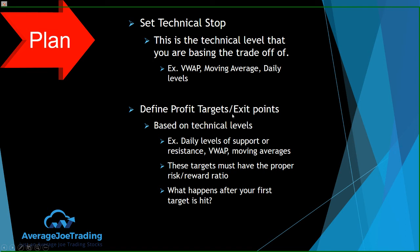Then you want to define your profit targets and exit points. You want to have those planned out as well. You don't want to get in a trade and then try to figure out where your profit targets are. Because what if you get in a trade, and on your technical stop you may be risking 60 cents, but the first defined profit target that you see, the first level you come to where the stock may bounce, is 20 cents away? Does that make sense to take that trade? You're risking 60 cents to make 20 cents on your first cover. It doesn't, so you gotta define your profit targets before you even take the trade.